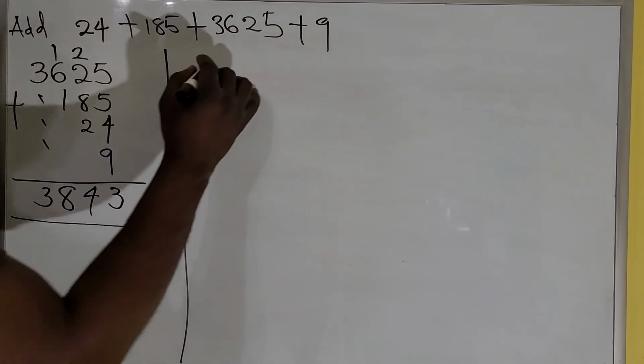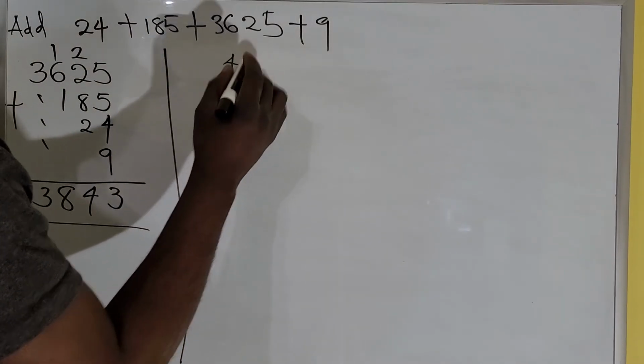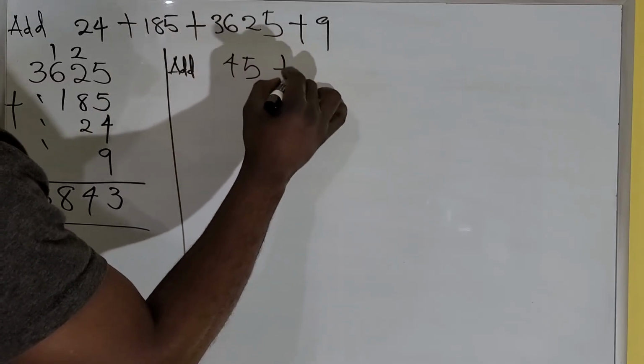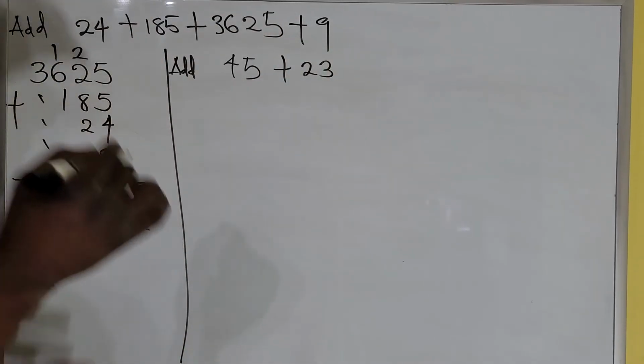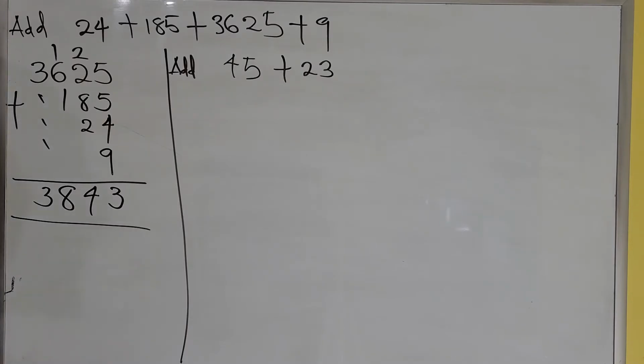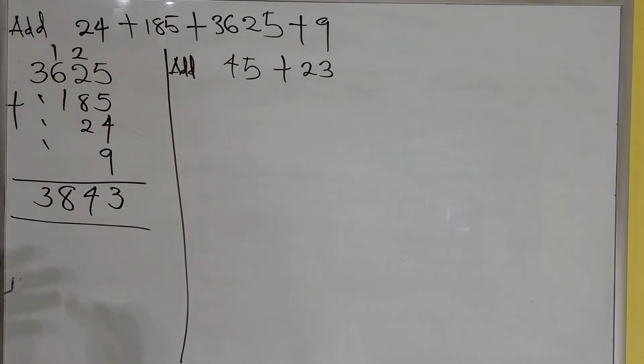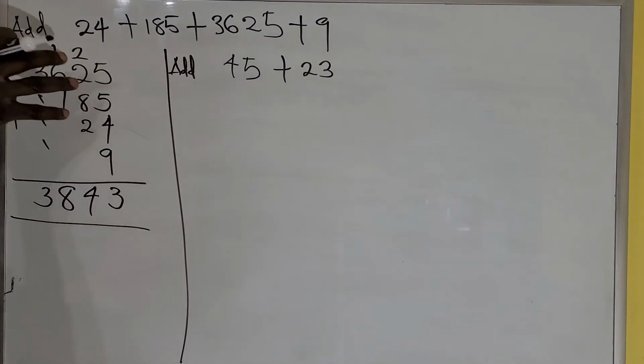So you are given: add 45 plus 23. That's what you're given. Add 45 plus 23. So again, you can't be drawing strokes because you don't have the time. It takes a long time. So we have to use this method.